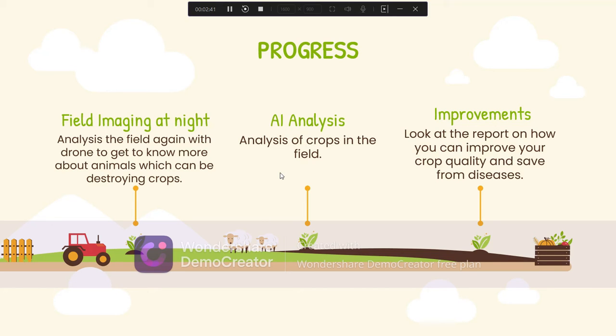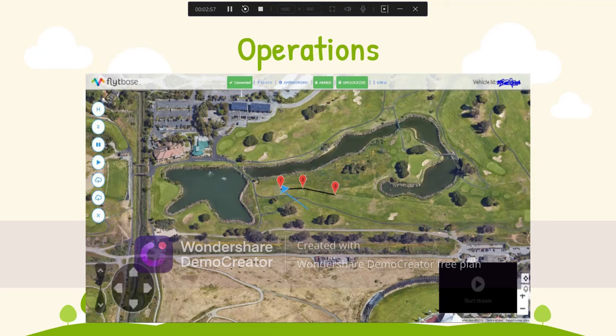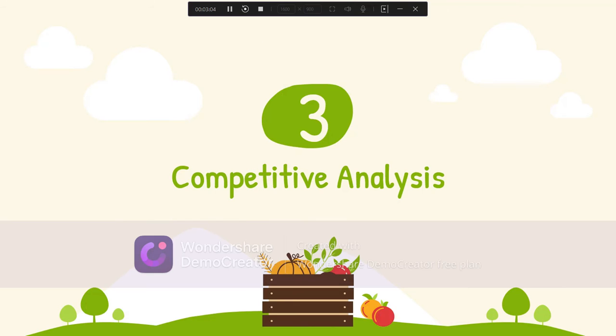And then AI analysis is done. Basically, artificial intelligence is used to compare ideal images and the current images, and then based on those images, a report is created on how crop is improving or growing. This is how the control panel looks like.